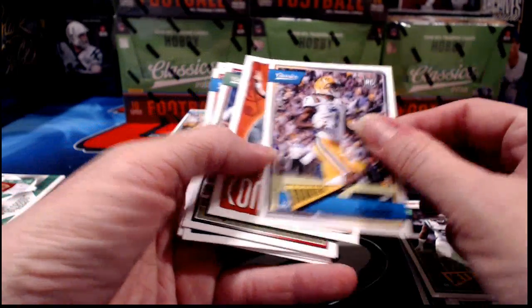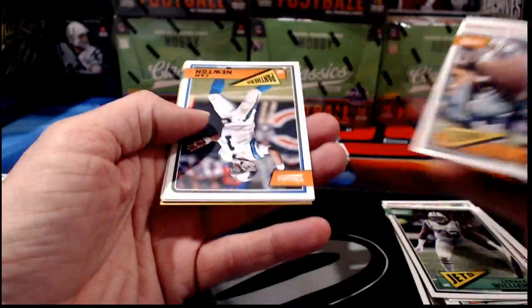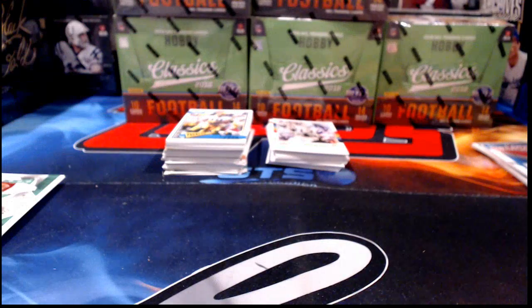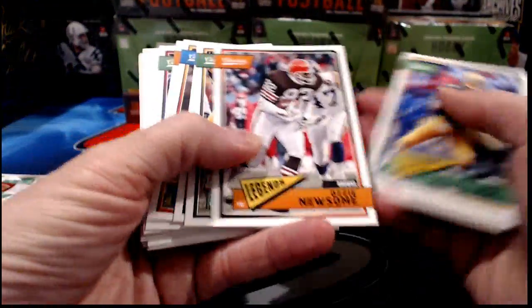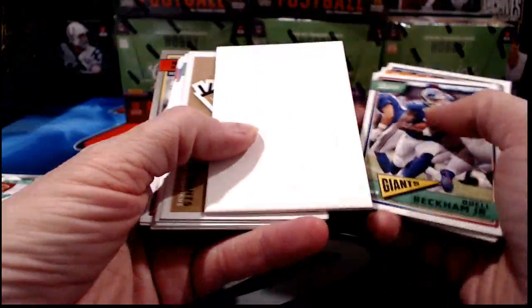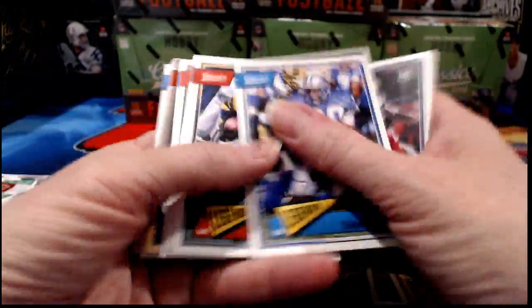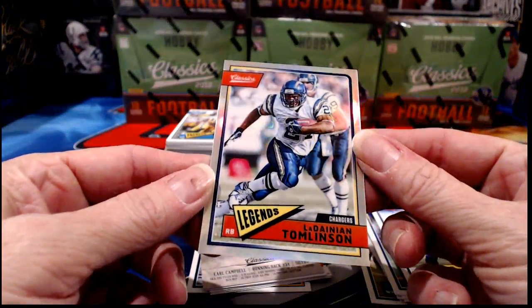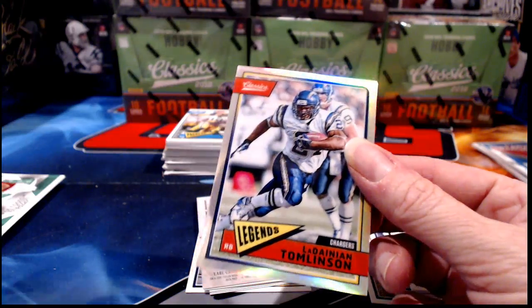To 299, DJ Chark. That is a red back variation for Jacksonville. Numbered to 99, Derek Carr, Timeless Tributes, Raiders. Good gracious, I do have these going in 1,000 directions. LaDainian Tomlinson for the Chargers, blank back, chrome, refractor, 235.